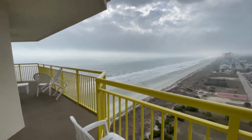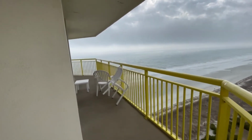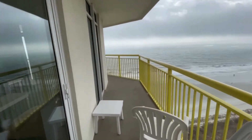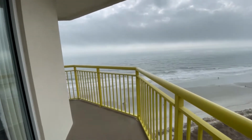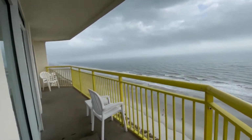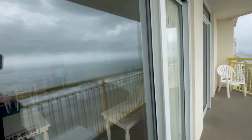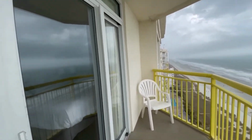This is a wraparound patio that goes from the first bedroom that you've seen just come out of. It goes all the way from there to the living room, back around to the other bedroom. So it's a nice view. Like I said, it's just an all-around view. That corner suite, both rooms and the living room and the dining room actually have a view of the ocean as well.